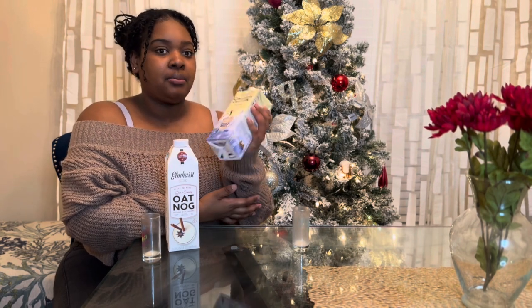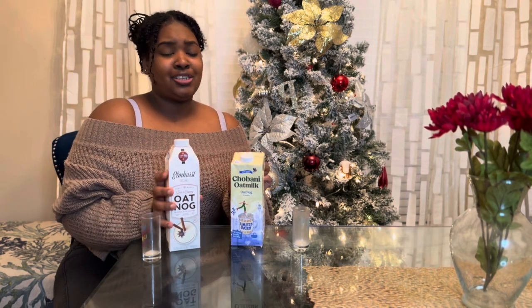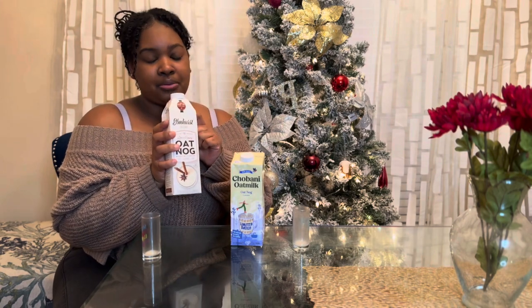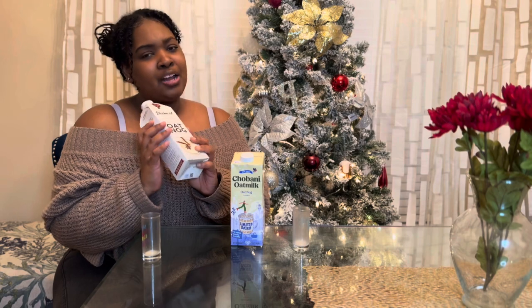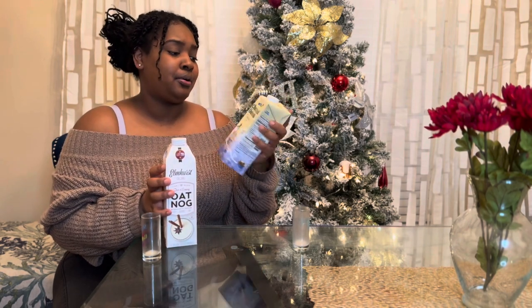It has a really good flavor. It is a little bit on the thinner side. It's not going to be as thick as the Kobani, but the flavor and everything else is perfect. And I actually like that better than this Elmhurst. Would I buy this again? No, I don't think I would. But this is a keeper.